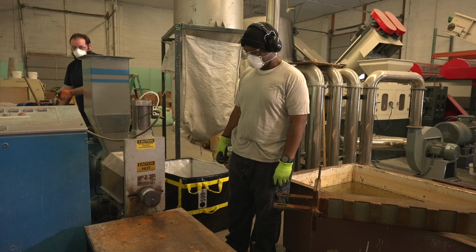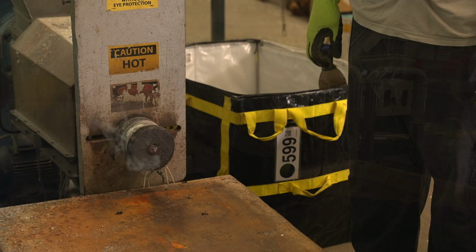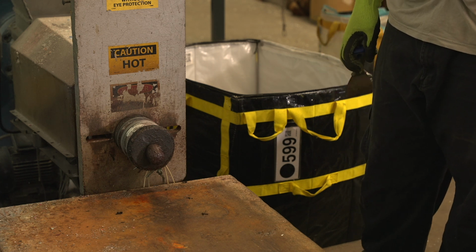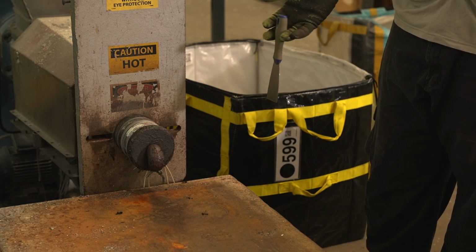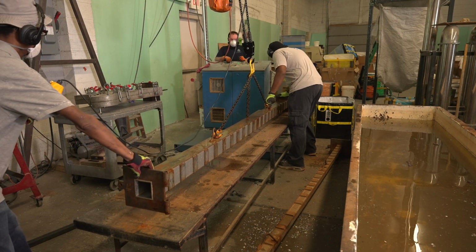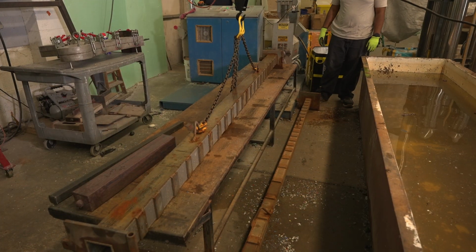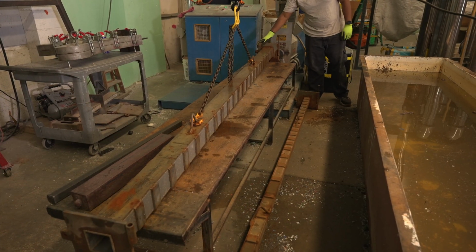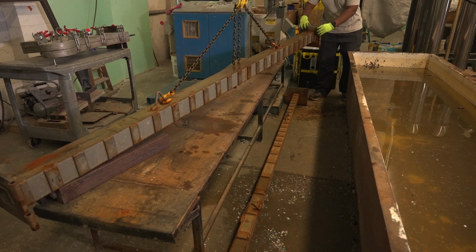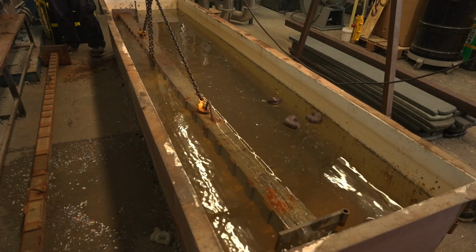Okay, so we're adding some plastic to the hopper, and if you look down at the bottom where the nozzle is, it'll start coming out as 425 degree melted plastic. Now we're ready to attach the mold and make another board. Okay, the mold's filled with the hot plastic, so we're going to pick it up off the table and put the whole mold with the plastic in the water tank to cool off. That'll take about 10 minutes.